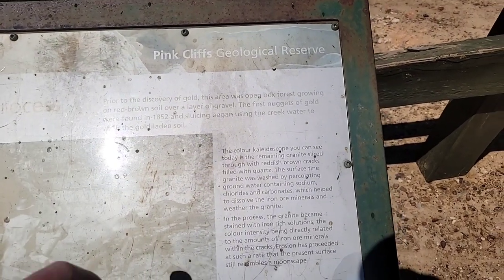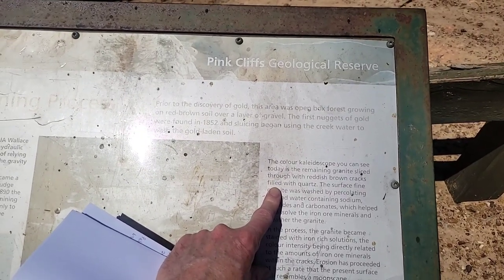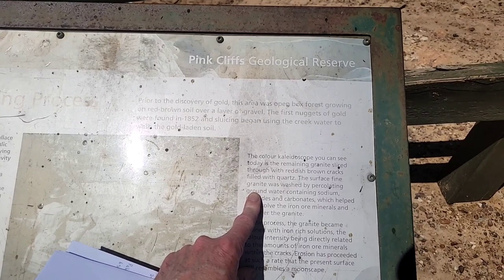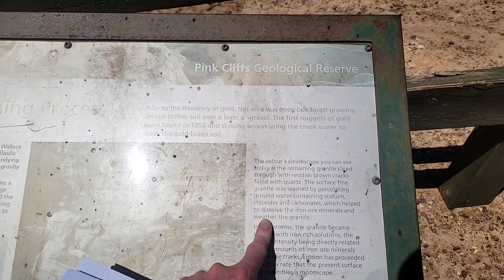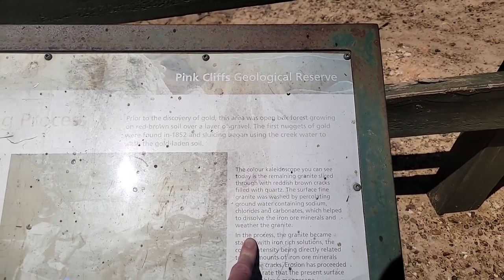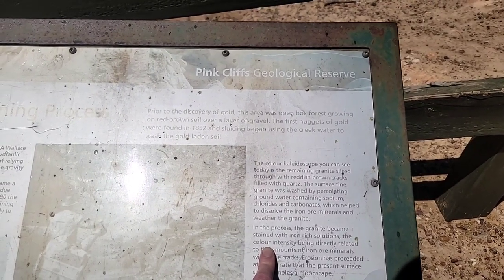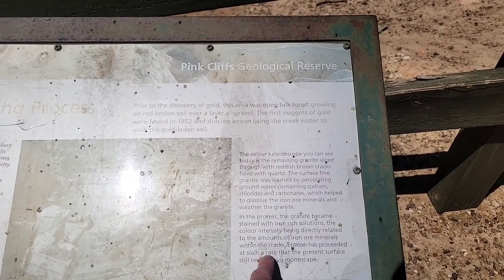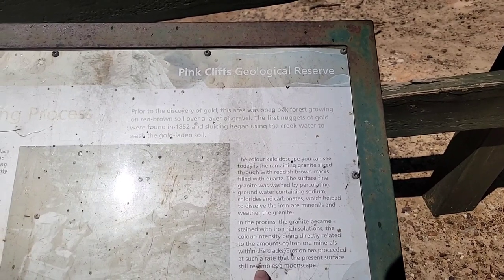Colored kaleidoscope. You can see today's remaining granite sliced through the reddish brown cracks filled with quartz. This first surface fine granite was washed by percolating groundwater containing sodium chloride and carbonates, which helped dissolve the iron ore minerals and weather the granite. Okay, so that's what we've seen. In the process, the granite became stained by iron-rich solution, the colour intensity becoming directly related to the amount of iron minerals within the cracks. Erosion proceeded at such a rate that the present surface still resembles a moonscape.